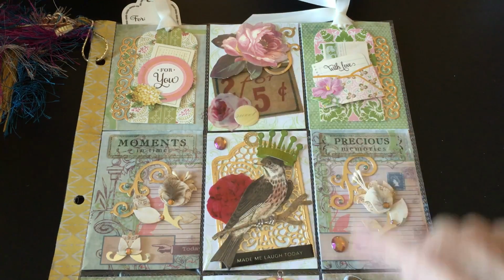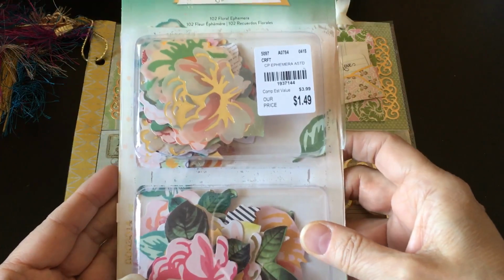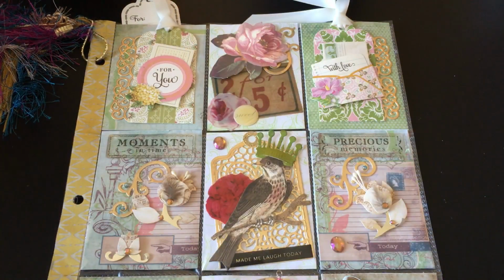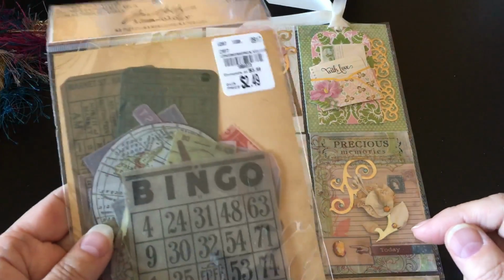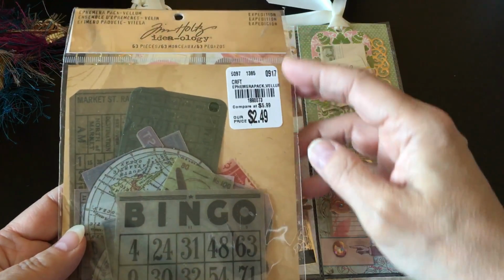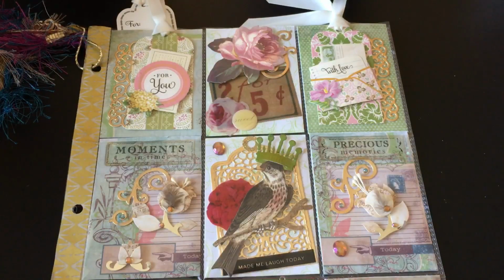This little flower and this one right here came from this Maggie Holmes ephemera set that I also got at Tuesday Morning. You're gonna see I got most of my supplies from Tuesday Morning or Dollar Tree for this project. This is from this Tim Holtz ephemera collection that I had picked up at Tuesday Morning last fall when they got all that Tim Holtz stuff in.